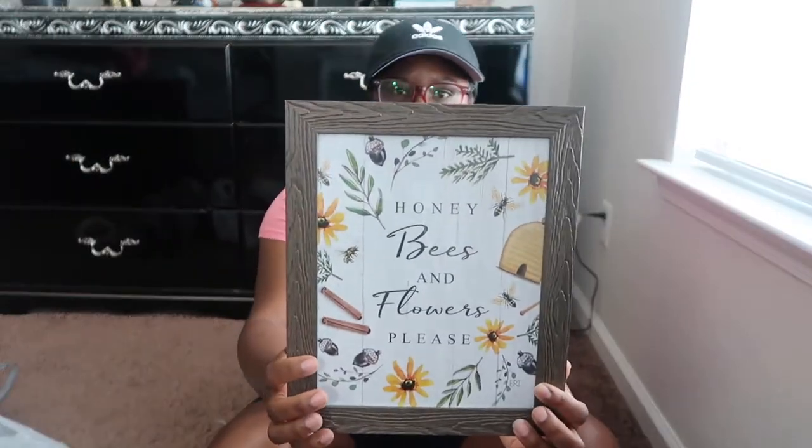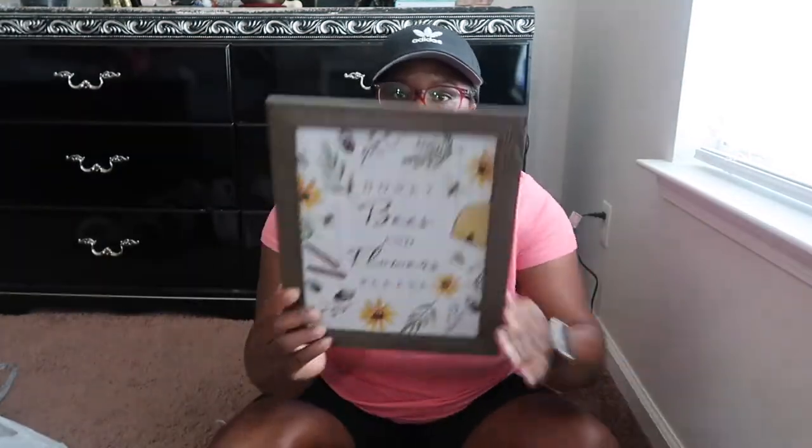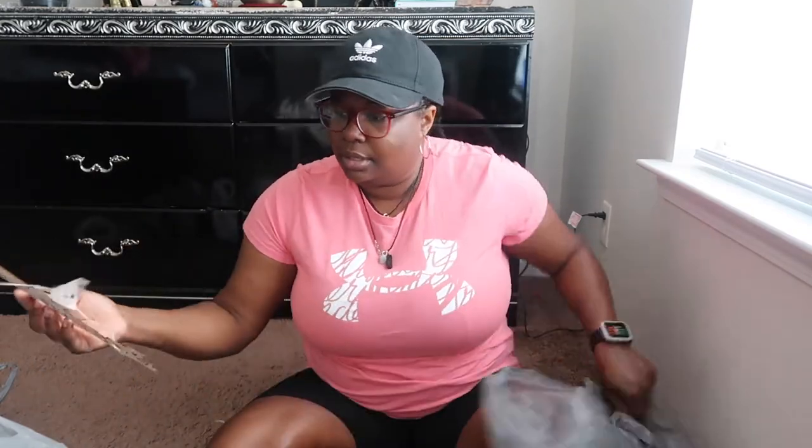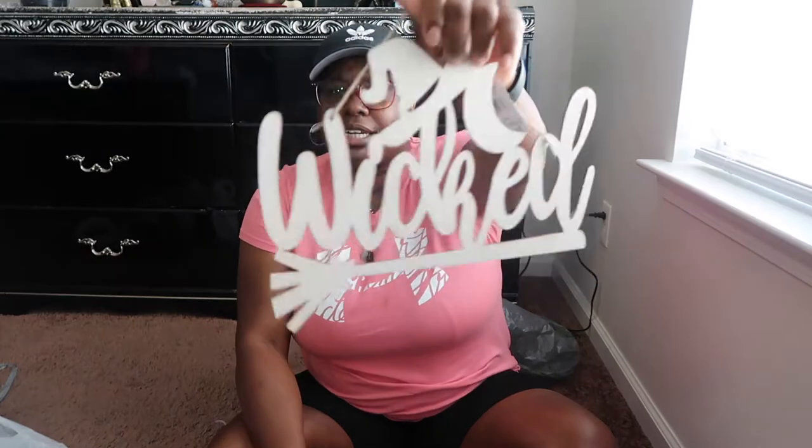So I'm back. This is what I have made so far with the calendar. I made a picture frame, and each month I can just replace it. So guys, that is gorgeous. Then I got that wicked. I got that wicked. I think that's so cute.